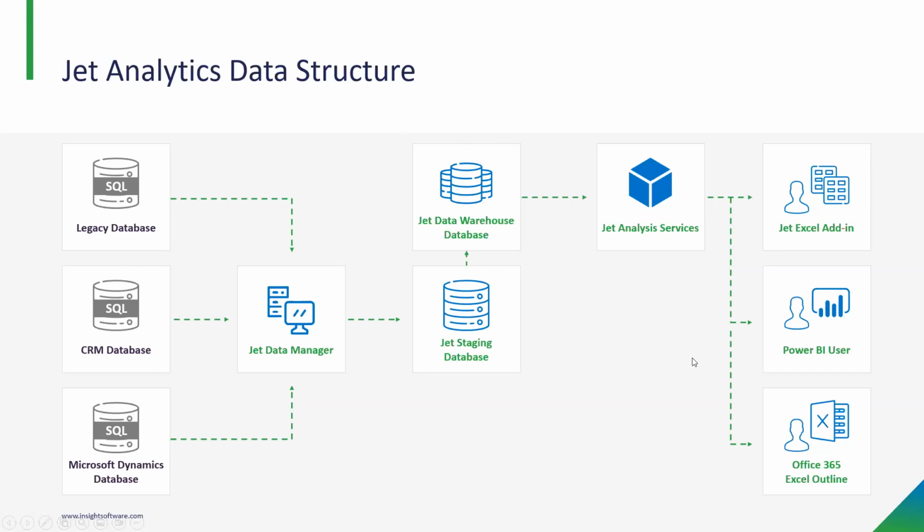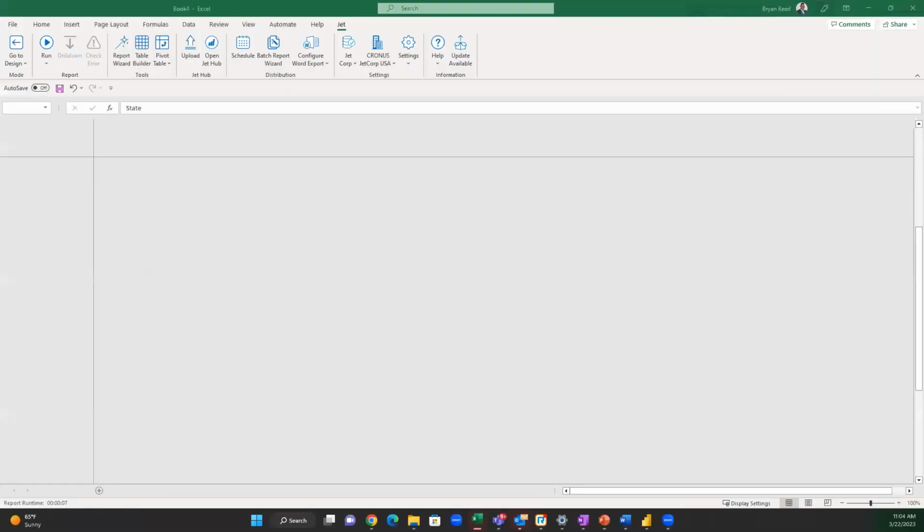In our last section, that's where you pin your front end tool to digest this information, and it can be any tool that's SQL based. It can be Excel or even Power BI. We'll get into that a little bit as well. So now we're going to hop back into Excel and build out a report using the cubes.